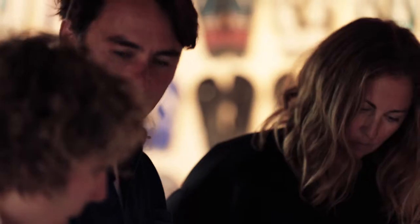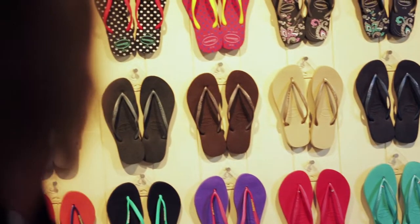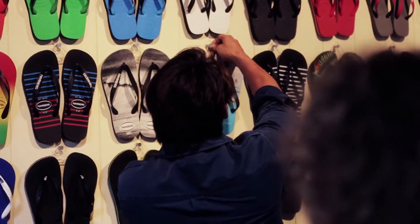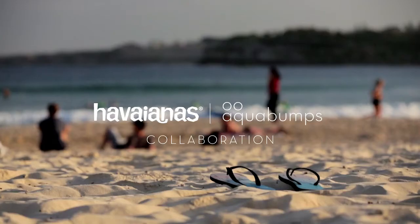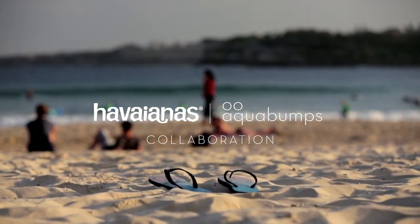It's a bit of a no-brainer joining forces with Havaianas to produce the Aquabumps thong. Havaianas, iconic global beach brand. You know, they're everything about summer, ocean, sand. And I like to think Aquabumps is similar. You know, everything beach is Aquabumps. So joining the two up, we felt worked really well. And I can't wait to see people walk around down the beach, you know, wearing the Aquabumps Havaianas.